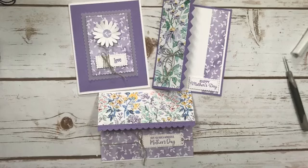That little daisy is really cute. I thought, because the largest one we have is called Daisy, and the other one's called Medium Daisy, that there would be a baby daisy or a large daisy. Maybe there will at some point.